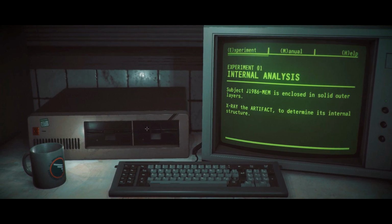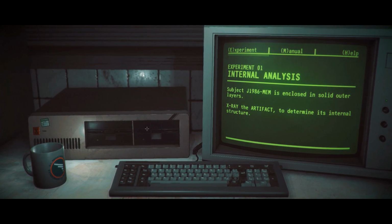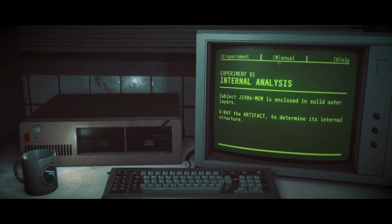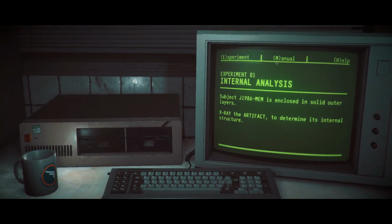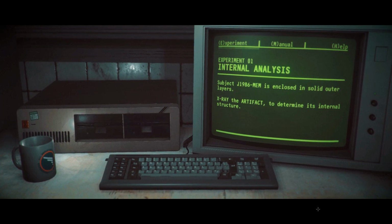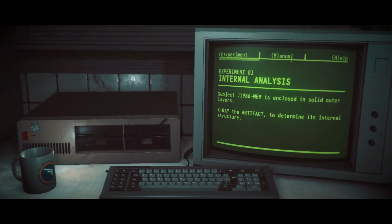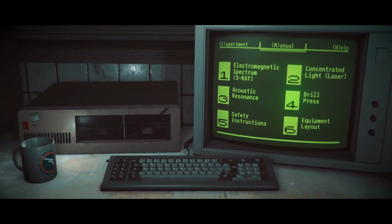Okay, that was lots of information all at once. But yeah, so we are doing experiments here with test subjects and all that. So I was right about that. Okay. So am I supposed to use the keyboard? Or M, as in manual. Okay, there we go.